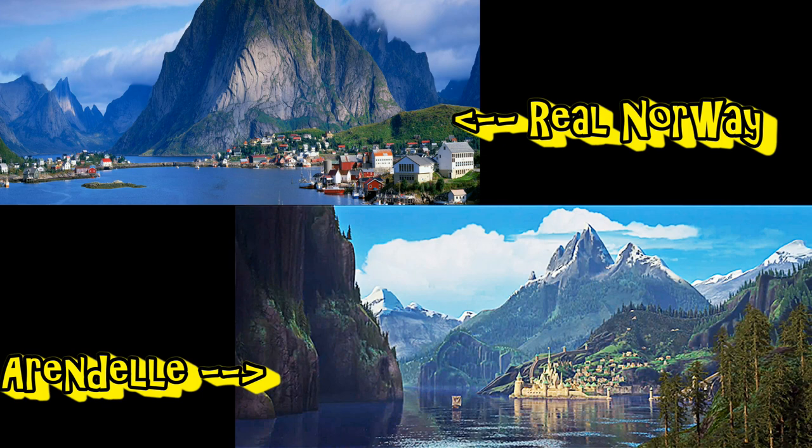To best describe what a fjord looks like, all I can say is think Arendelle. Seriously, the movie Frozen is likely set in what would be present-day Norway. Now, melting glaciers also form most of the lakes in this region as well.